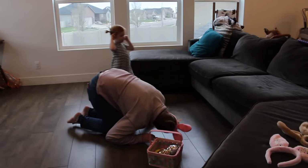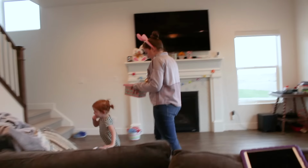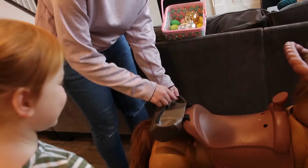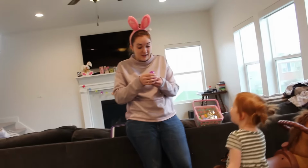Let's see. One, two, three, four, five, six, seven, eight, nine, ten, 11, 12, 13, 14, 15, 16, 17, 18. You have an egg in your pouch. You put an egg. Oh, this is the lucky one. It's a rose Lego.